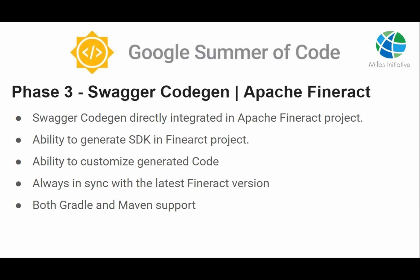Now, what this does is it gives us the ability to generate the SDK in the backend project itself. So this SDK will always be in sync with the latest version of Fineract. Let's say that tomorrow, I modify the authentication API and I say, hey, previously you were sending me parameters, now I don't want parameters, I want a request body. If this is a big change, this will break the previous APIs. But with Swagger CodeGen integrated in Apache Fineract, once this API is changed, all we have to do is run one command and the SDK gets updated by itself. So it's a big improvement over the drawbacks of the previous project. And as I mentioned, it is in sync with the Fineract version.